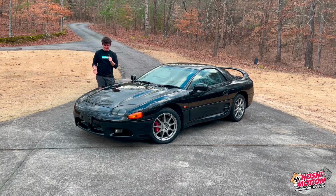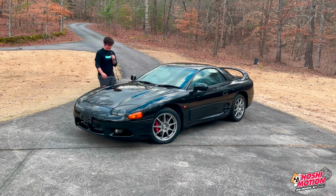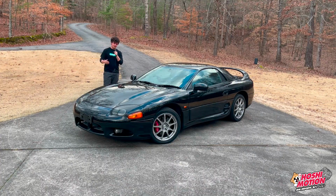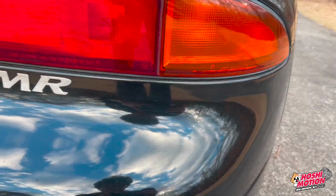They are 17 by 8. They have 235/45/17 tires on them. Like I mentioned before, Hankook Ventus V12 Evos. They're in really good shape. Lots of treadwear left. The paint is really good on this car.